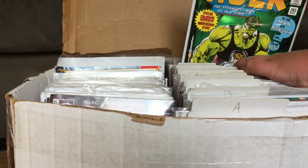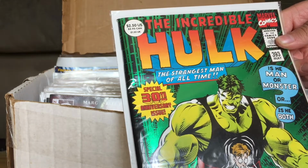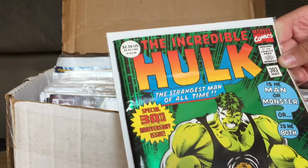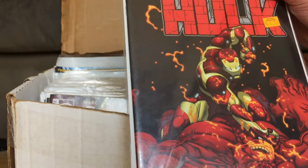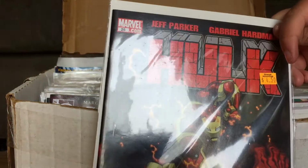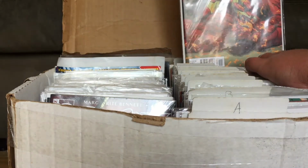Then we have The Incredible Hulk, which this one's a bigger book. This is special 30th anniversary issue. I'm not sure what issue this is. Oh, 393. Okay. And then we have Hulk, and this is Red Hulk, and the reason I have this one is because it has Iron Man in it, and I'm a big fan of Iron Man, or at least I used to be. I still am. $4.50. Got that one for. Oh, the issue number is number 25.